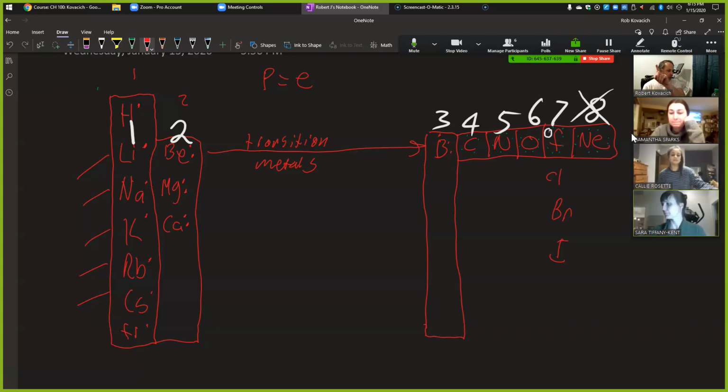Tell me about column number 1. It has one thing to do. It has one electron to dump. It does the exact opposite of what the fluorine does. The fluorine wants to grab one electron and go to 8. And these guys, they all dump one electron. They only have one electron.